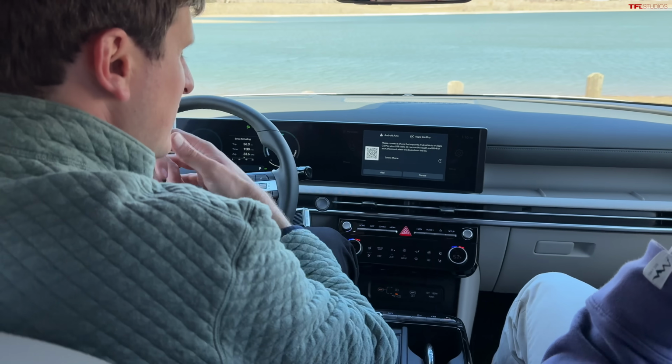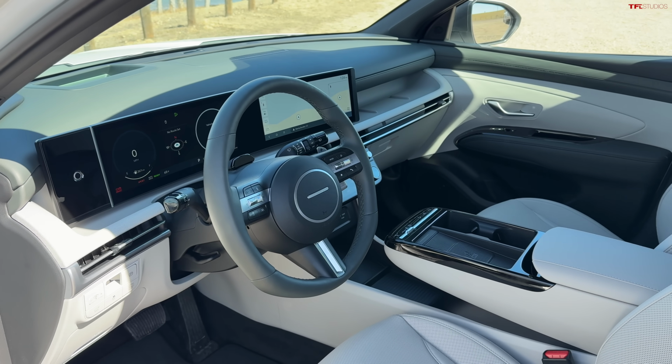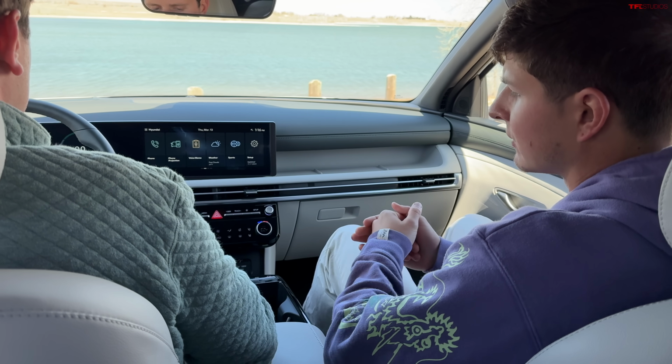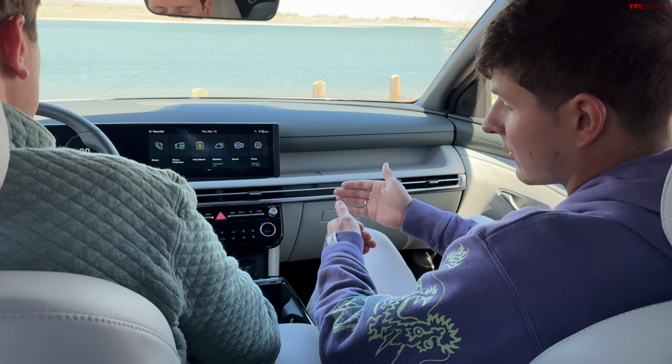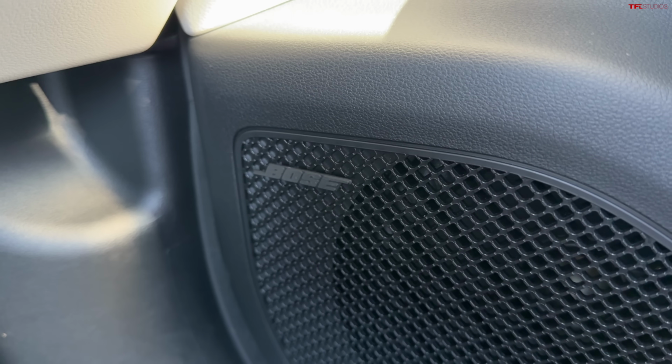But apart from that, it's a really cool interior. Yeah, and there are actually a lot of similarities between some of the features in here. So we've got the addition of ventilated seats, but both of these have heated seats and heated steering wheels, which is nice. They both have heads-up displays. They both, funny enough, have Bose audio systems.